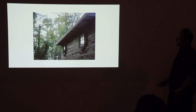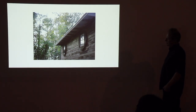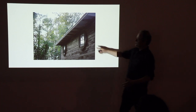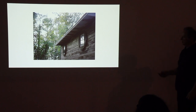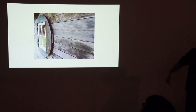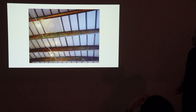But the windows are really amazing. They're applied like a stage set. They are separate. They're on a 2x2 frame, and they're nailed to the side of the building. It's very odd. You see that? It also helped protect them, so there was air behind them, so they didn't rot. It was lower down. That was a bit more of a problem.